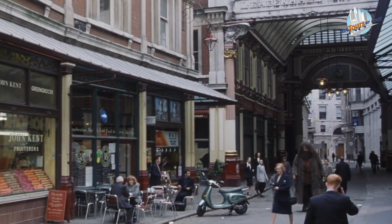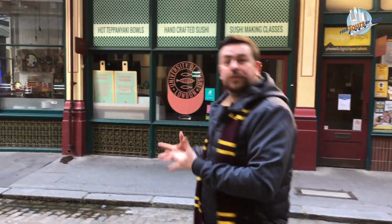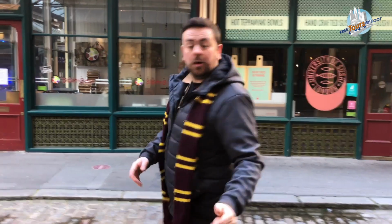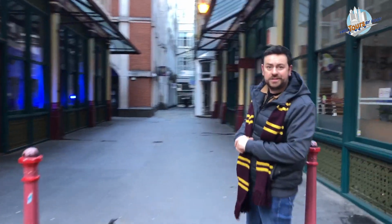Harry has a list of shopping, what he needs for his first year in Hogwarts. He asks Hagrid, where can we buy this stuff in London? And Hagrid says, if you know where to go. So they walk down here and they turn right down this small side street, heading towards the Leaky Cauldron.